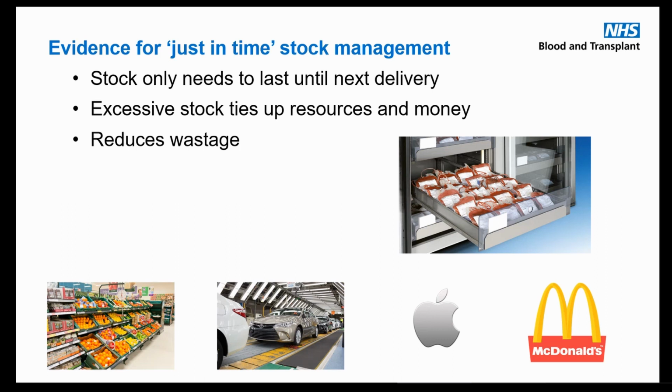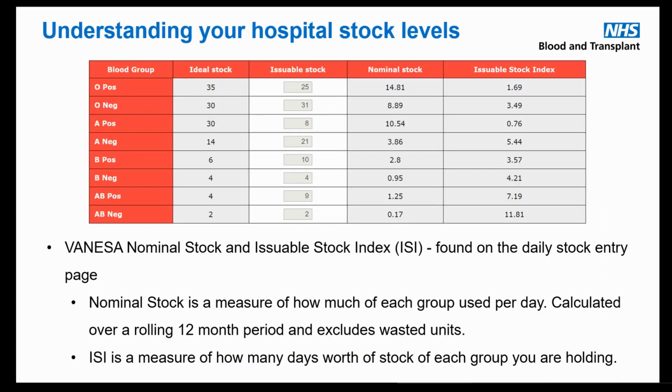So with that in mind, what we are encouraging is the move towards the best practice of just-in-time supply. That is a much more efficient way of managing a product. So you only stock what you need just before it's needed. There are a lot of successful examples of just-in-time supply chains, which include supermarkets and car manufacturers, technology companies, and fast food chains. And VANESA actually has a feature which uses evidence to show how close hospitals are to that just-in-time stocking principle. Next slide, please.